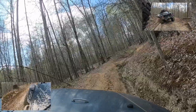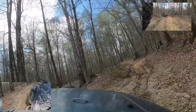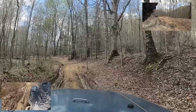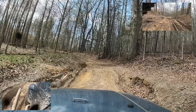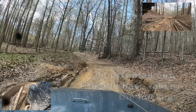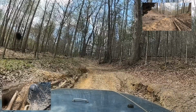Coming up on the second obstacle here, we had a few people already go through it. I wasn't paying attention. I was back there recording with the camcorder, and I grabbed the wrong line. I decided to stay right. I should have stayed left, and you'll see the results of it here. You can see me going through there, and I get hung up on my rear skid plate. It's going to take me a couple of tries to get out of here while I try to steer left to get out of this rut.